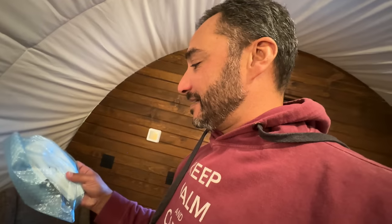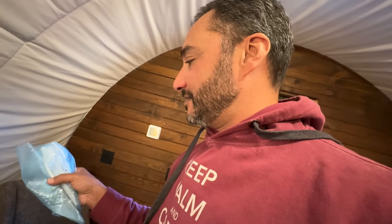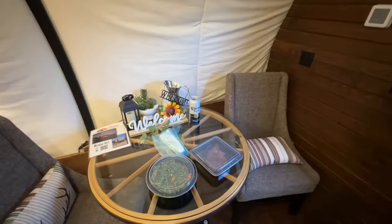So, and it's nothing fancy. It's plastic cutlery. Oh, there is actually a metal knife in there though for the steak. All right, it's nothing fancy at all. So be prepared for that. But otherwise, looks great. So that's going to be dinner. I'll bring you back later.